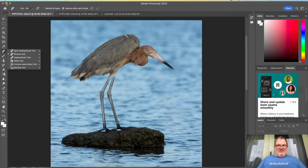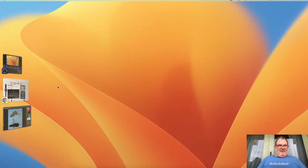But anyway, in this part right here, there's a messed up looking feather, and the AI remove tool would not fix that. It was a disaster. I could probably clone that and fix it, but I just left it. So there you have it.